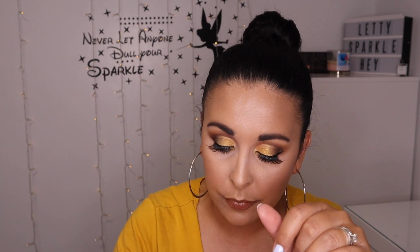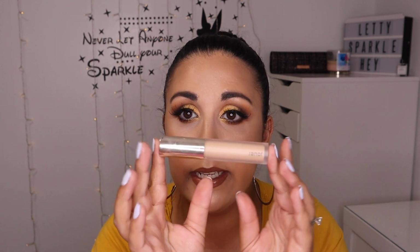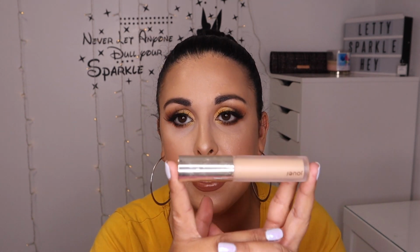Amazing. This is the Jouer Essential High Coverage Liquid Concealer. Again, this is an amazing concealer. It's slightly cheaper than the Tarte Tape Shape. It's £16. So if you can only afford one, I would buy this one because it is cheaper and more affordable. And it's amazing. The consistency of it is slightly thicker than the consistency of Tarte Tape Shape. But the coverage of this is amazing.